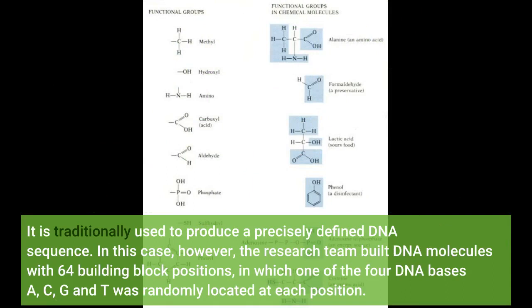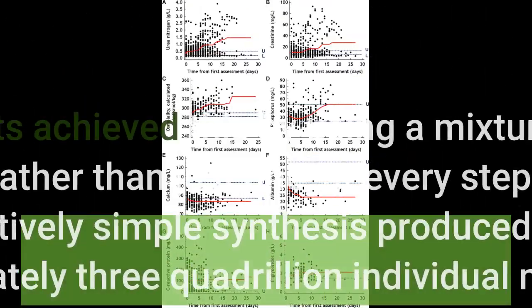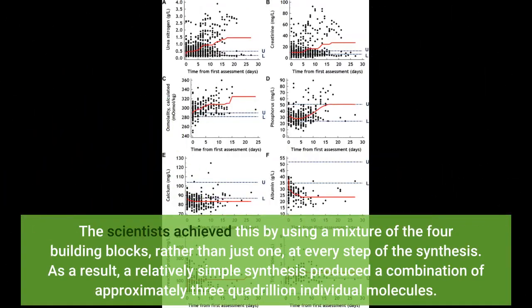In this case, however, the research team built DNA molecules with 64 building block positions, in which one of the 4 DNA bases A, C, G and T was randomly located at each position. The scientists achieved this by using a mixture of the 4 building blocks, rather than just one, at every step of the synthesis. As a result, a relatively simple synthesis produced a combination of approximately 3 quadrillion individual molecules.